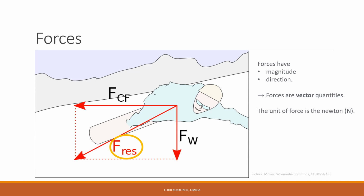You can add vectors together. When you do, you get a resultant vector. You get the resultant force, resultant in Finnish, by combining all the individual forces acting on the object. The resultant force is like the force that would alone produce the same acceleration as all those forces.